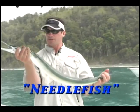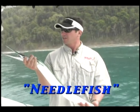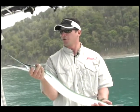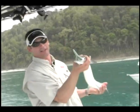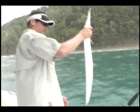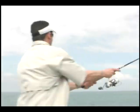I'm not even sure what this fish is. What do we call this? We call him a needlefish. But what was the local name you say? Aguja. Yeah. Aguja. All right. Well, we got an aguja here. It's all right. Let him go. See ya, aguja.